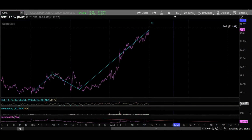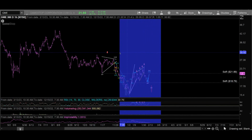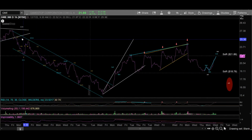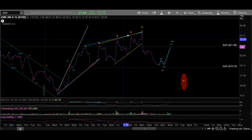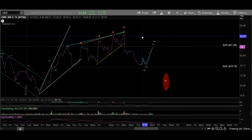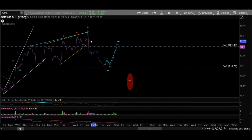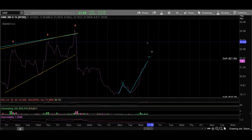GameStop doing a similar thing as AMC. I gave some analysis that I knew would be wrong. You know, I got way too much right. From somewhere at the $23, $22 level, I said we're coming down, and we did. I said we're going to pop up, and we did. We made this quadruple bearish divergence, and it failed like I said it would. And then I made up some BS that was, you know, whatever. But we saw GameStop follow AMC, which is very common to the meme stocks.